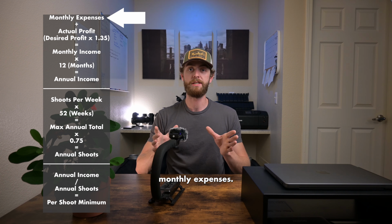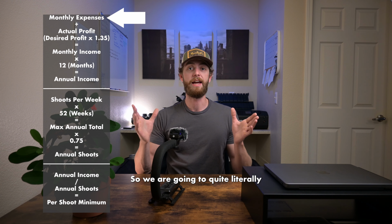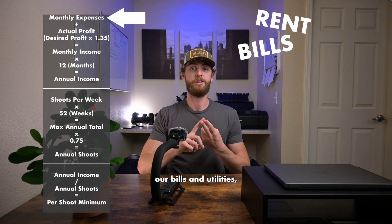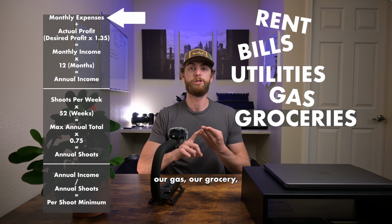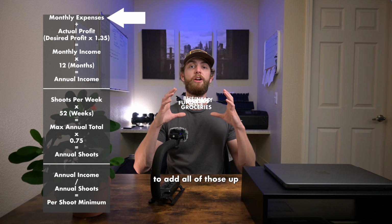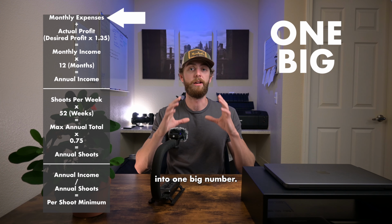So in part one, the very first thing that we're going to start with is going to be our monthly expenses. So we are going to quite literally add up all of our monthly expenses. We're going to take our rent, our bills and utilities, our gas, our grocery, our fun spending money, any business expenses, and we are going to add all of those up into one big number.